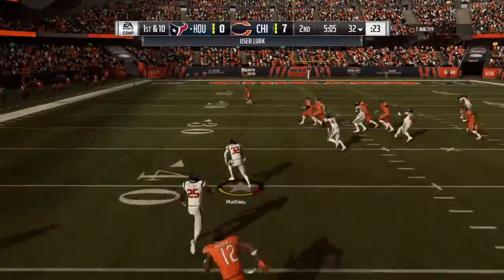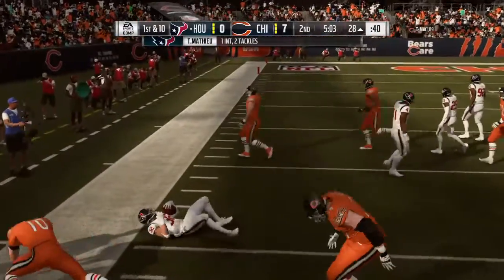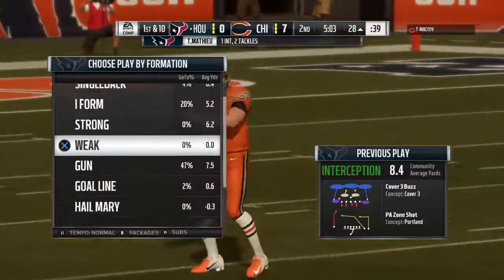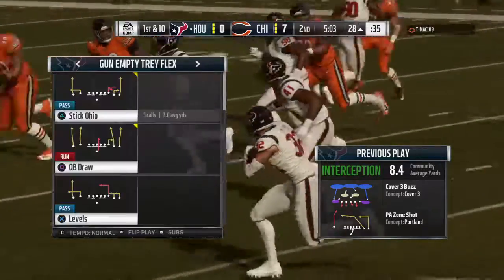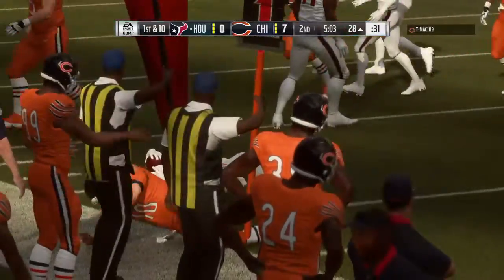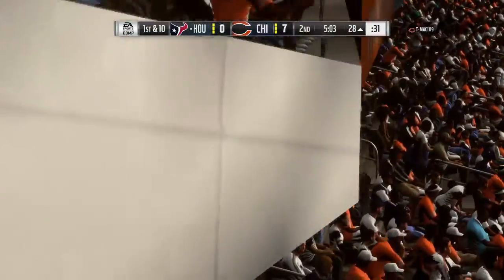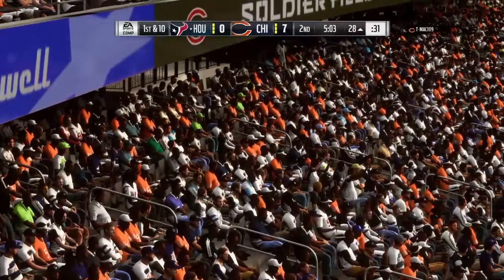Trying to get it to Robinson, and it's intercepted. It's the Honey Badger, Tyrann Mathieu. And this return is going to be halted right around the 28-yard line. Well, I get what he was trying to do. He was moving to his right and trying to shift the coverage, but instead he shifted the coverage also to the right and threw right into it for an interception.